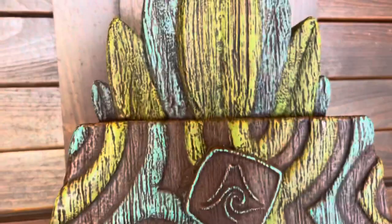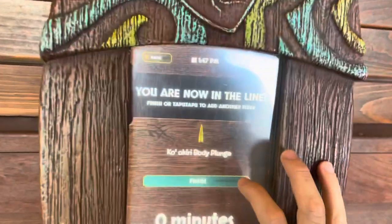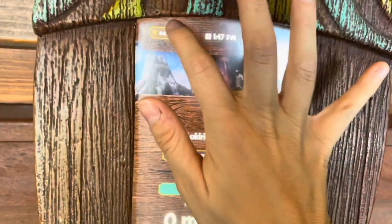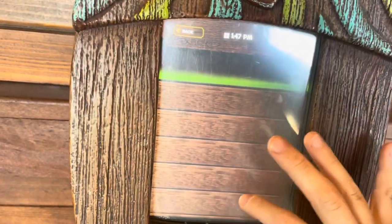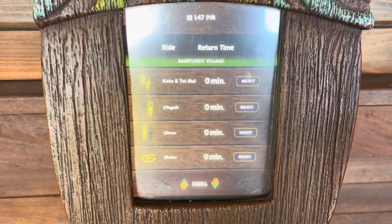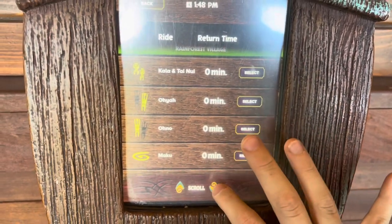So it's pretty cool because over here is where you can get different wait times for the slides, which is really great as well. So I'll go ahead and finish on that, and then you just go down and you can select a slide and get a return time for it, which everything right now is 0 minutes, so it works out. But yeah, super cool as well.